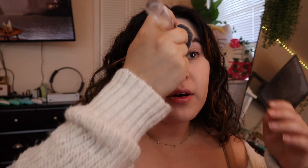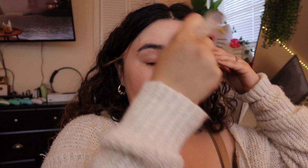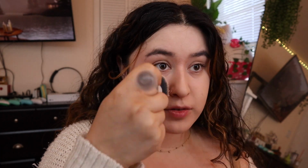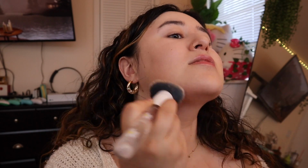This has been one of my go-to products, definitely more when I'm on the run and I need to just look cute really quick, like when I wake up 20 minutes before I have to leave to go to work. I can go to work without makeup, but I usually don't like to do that, just because I work in an office and more people are definitely seeing me, so I want to look more put together.